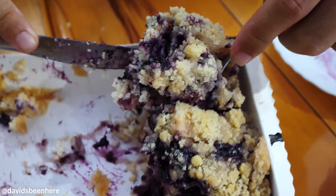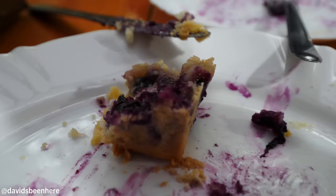So good. Getting ready for the next one, cheese. Amazing. This is the best grape cake of all time.